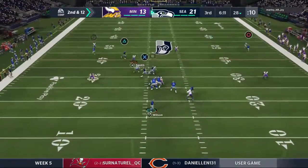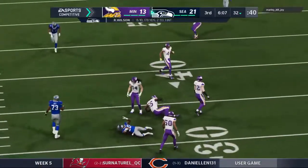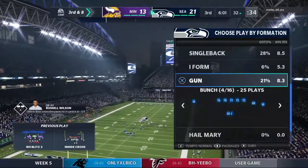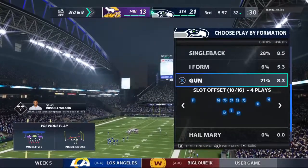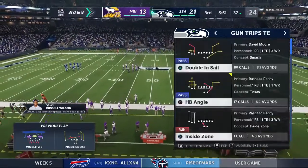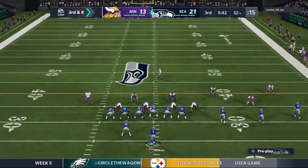On 2nd and 12, Wilson. That's caught by Penny and down right around the 32-yard line, 4 yards on the pickup. Brandon, you know this is going to be discussed because this is the fear of all the backs when they run this type of route. They've got to find the football, and sometimes they don't see the defender. In this case, he took a pretty good shot for his efforts, but give him credit, able to hold on to the football.